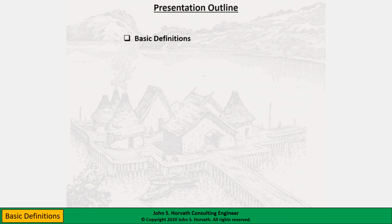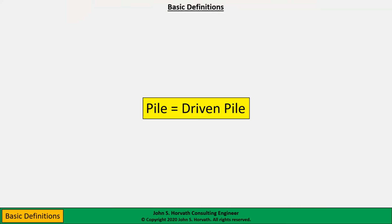Well, let's start off with some basic definitions. First and foremost, when I use the term pile, I mean a driven pile, and driven pile meaning a pile that is installed by traditional impact driving for its entire length. This is common colloquial usage here in the United States, where just the word pile implies a driven pile.